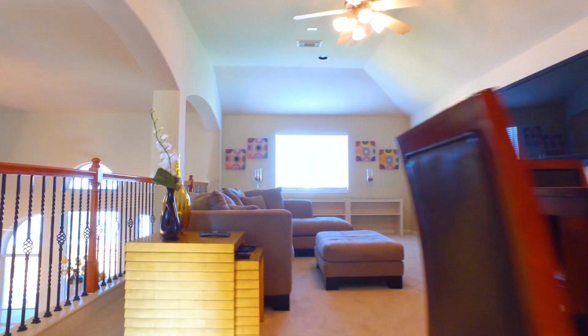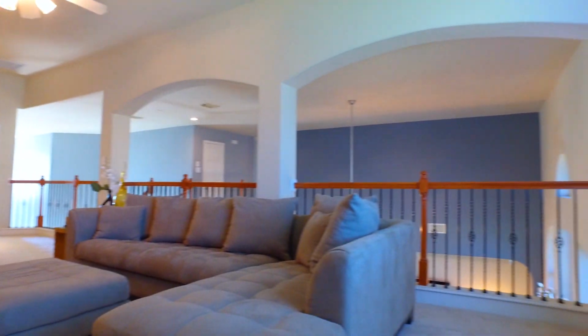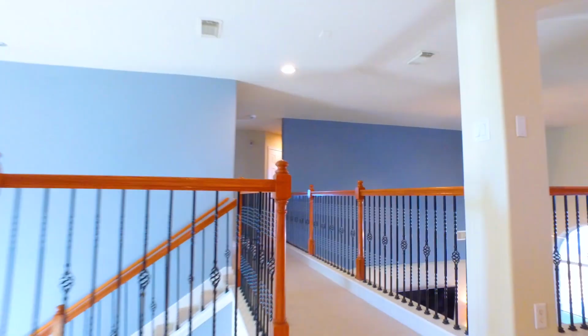A huge game room with a wet bar awaits you upstairs with the additional bedrooms. You could easily make this your secondary living space. This home has so many gorgeous rooms, 5 bedrooms, 3.5 bathrooms, a formal living, a dining, a den, a breakfast area, a game room, and wait till you see this media room.